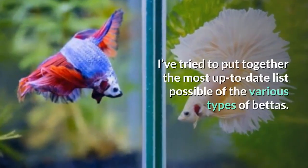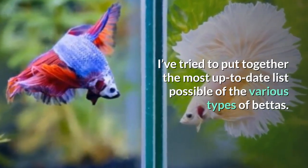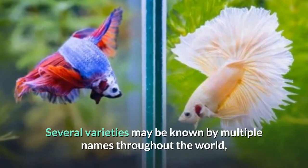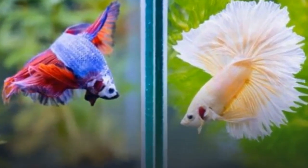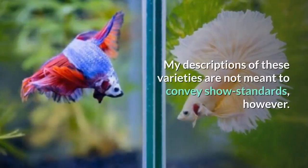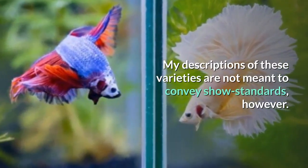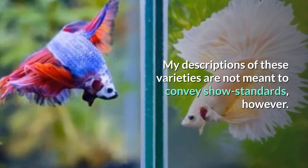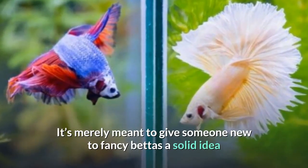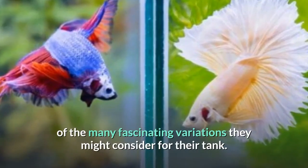I've tried to put together the most up-to-date list possible of the various types of bettas. Several varieties may be known by multiple names throughout the world, so in those cases I defer to the most common usage. My descriptions of these varieties are not meant to convey show standards, however. It's merely meant to give someone new to fancy bettas a solid idea of the many fascinating variations they might consider for their tank.